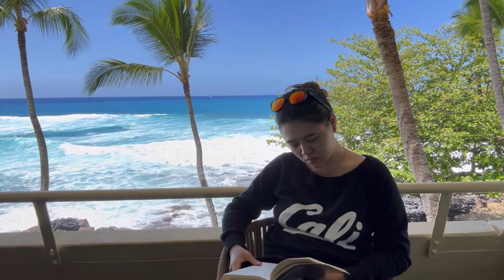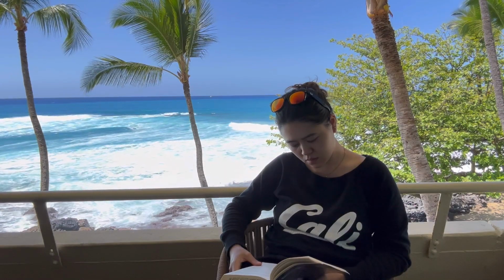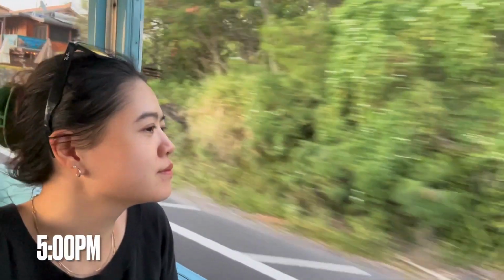After I finished my work for the day, I decided to relax and do some reading. I found myself in the perfect spot to read a romance novel. Later that day, I had a relaxed evening planned.